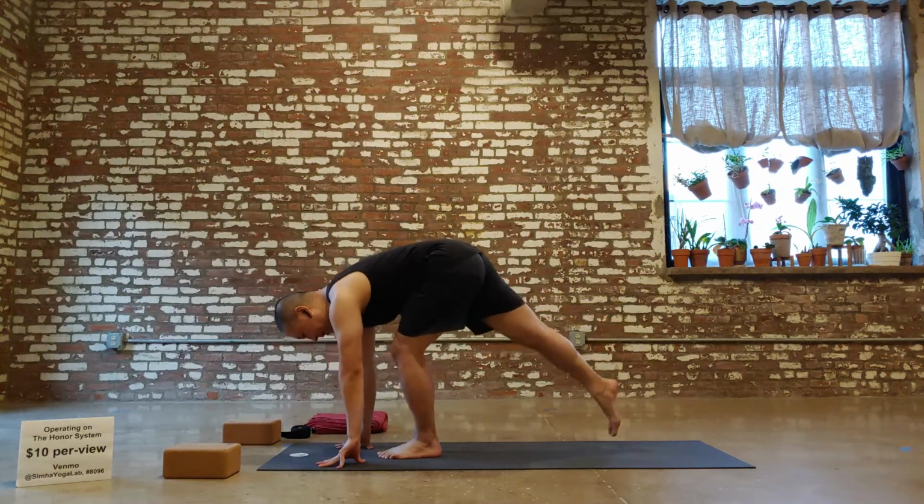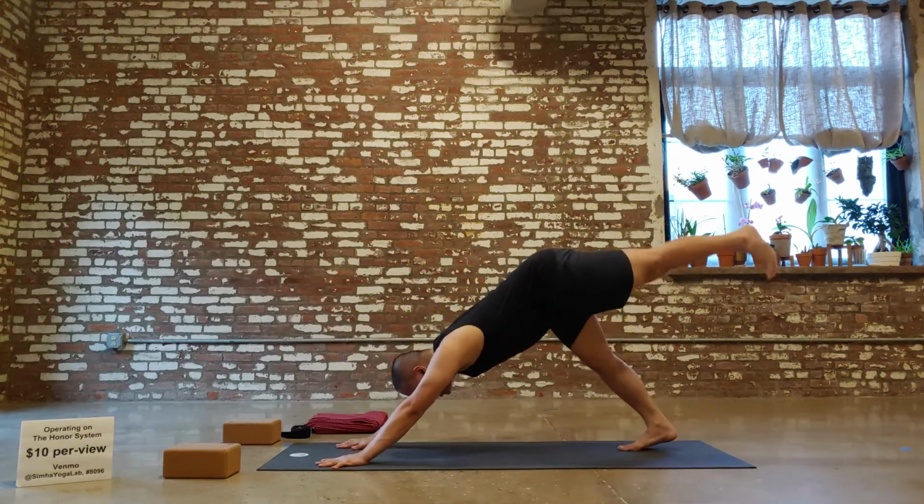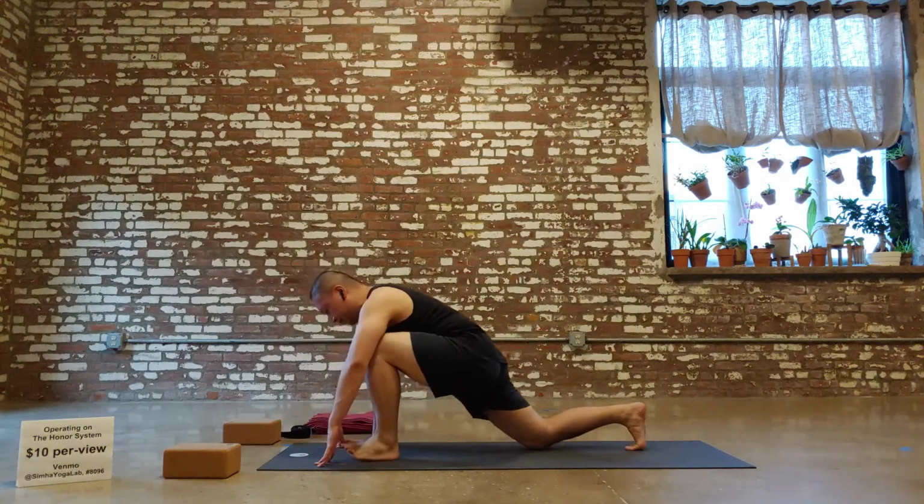Step the right foot back. Palms flat. Step the left foot back. Down dog. Inhale. Raise your left leg up. Step the left foot forward. Crescent moon. Right knee comes down.